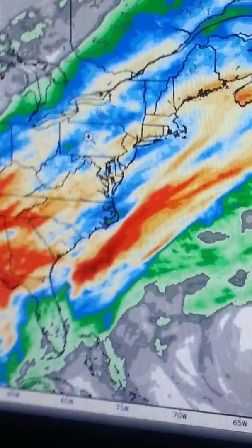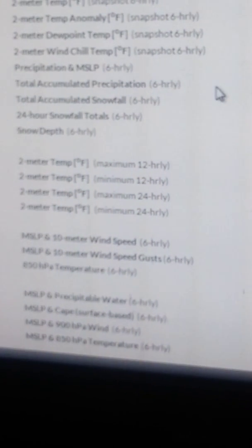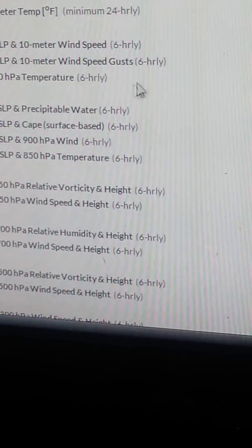To look at one more thing that we use to forecast this. Hold on, where is it? Here it is.